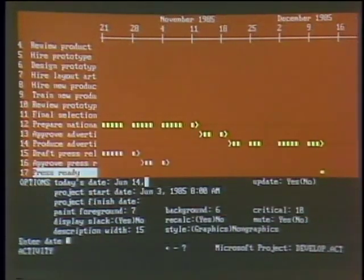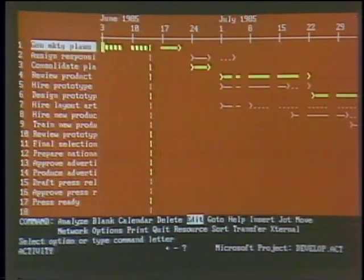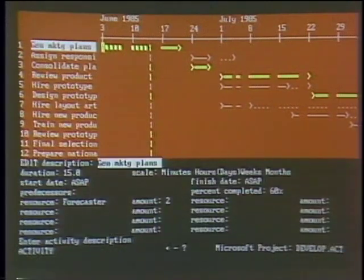With Microsoft Project, if you notice, the bottom command line there is similar to all the other Microsoft products, like Chart and Multiplan, other programs like that. So it's consistent throughout the same line. What you see here is the Gantt chart, which is showing your tasks over time. In order to edit and add information, I simply choose E from the bottom. It brings up a screen where I can actually edit information about the particular activities. I can add resources and activities and set them up right here from the Gantt chart without ever having to leave it. So it's very intuitive to make those changes there.